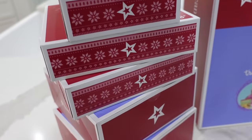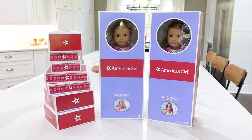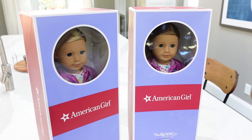I'm gonna give them a clue, and we're gonna go on a series of clue hunts around the house to uncover quite a few surprises, and I know that they're just gonna go crazy when they see the last one. So now I have to go hide a bunch of surprises, so I'll be all ready when they get home. Everything is set and I'm just waiting for the girls to get home to show them their first surprise, the two Truly Me dolls.